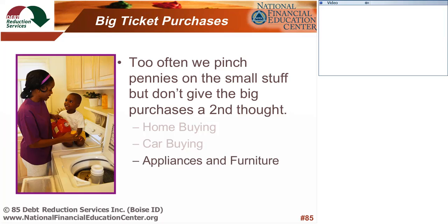Appliances and furniture. I'm guilty of this. Right after I got married, I needed a washer and dryer, and for convenience, I didn't feel like shopping around, so we just went to the store, got one, and brought it home. And then a couple months later, I was thinking, I should have looked around for one on sale. Now that I think about it, I have no idea what I spent on those. Yeah, it was like, I need a new washer and dryer. Just go buy one.